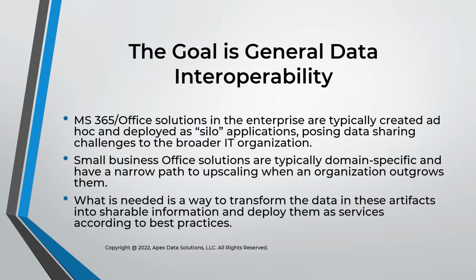Most IT landscapes in big corporations are littered with Excel spreadsheets and Access databases that were kind of homegrown in some department. They contain very important domain information, business logic, whatnot, and they're typically overlooked in the process of building bigger systems. Similarly, in small business, office solutions are typically very domain specific, typically one-off, built by a single person or two. They generally have a narrow path to upscaling when the organization outgrows them. It's usually move up to SQL Server or SharePoint or something like that.